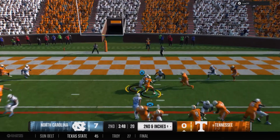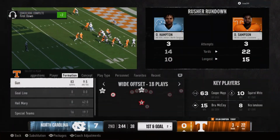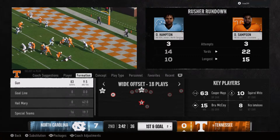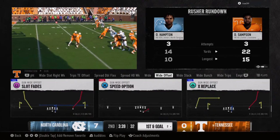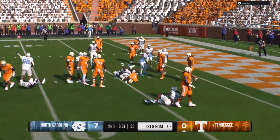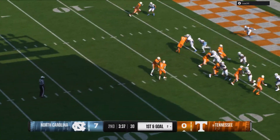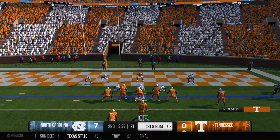To the ground with the back. He pushes it forward all the way to the 2-yard line. You don't always have to run the sexy plays, right? It doesn't have to always be up-tempo and fast and spread and doing all this stuff. Sometimes you just lower your shoulder. Sometimes you just run powerfully. You get the first down, and that's all that matters. And the Vols have it with a 1st and goal.